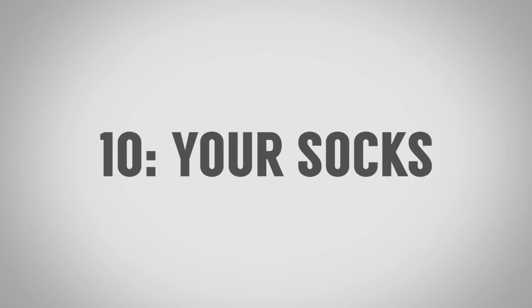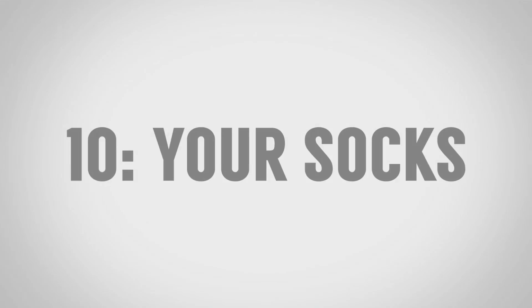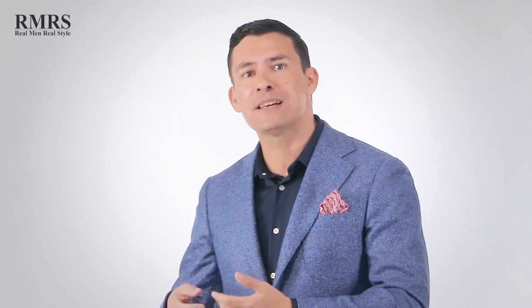Survival item number 10 for the sharp-dressed man is to effectively use his socks. You can tear them apart down to their thread. Use it as a fishing line. You can use them to cover your hands, which is going to protect you in extreme sun or extreme cold. You can use them to carry around excess food like berries.